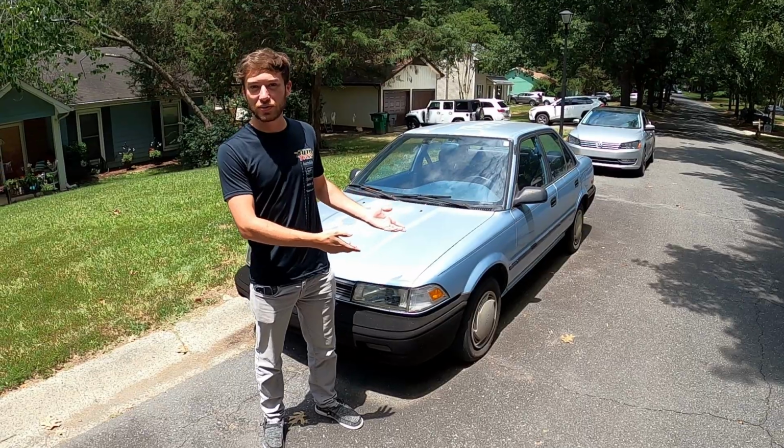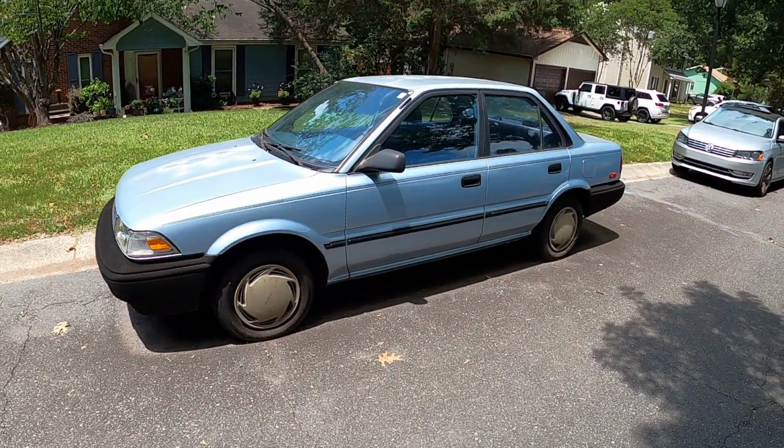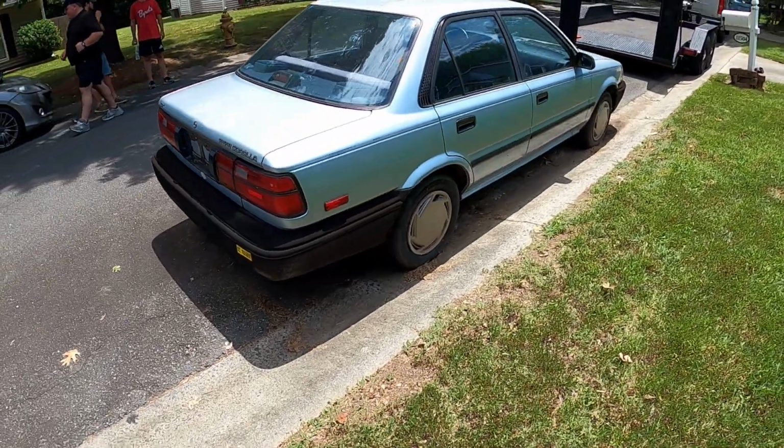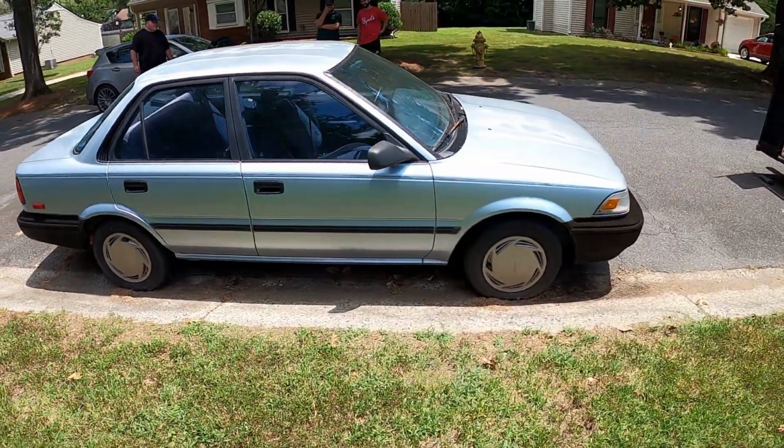We just bought this Corolla for $200. It's got about 113,000 miles on it. Has the 1.6 liter inline four. This thing left the factory with about 100 horsepower. It's sat for 2 years. Don't really know the condition, but let's go check it out.